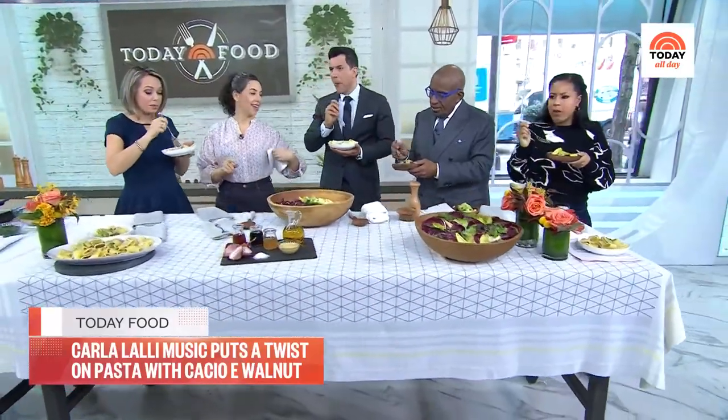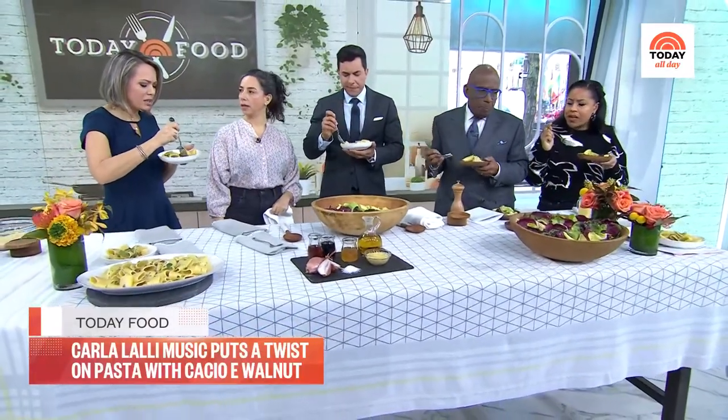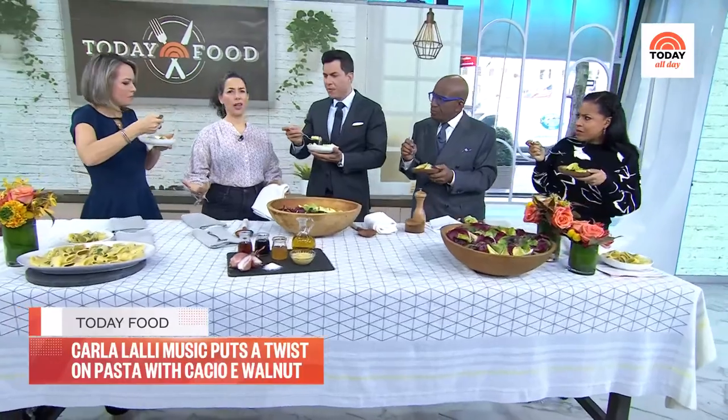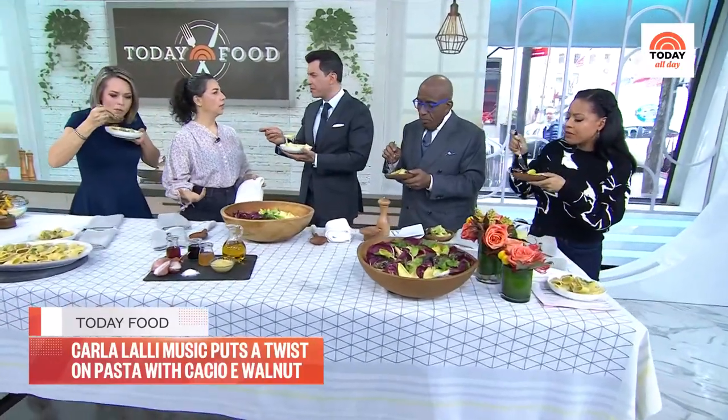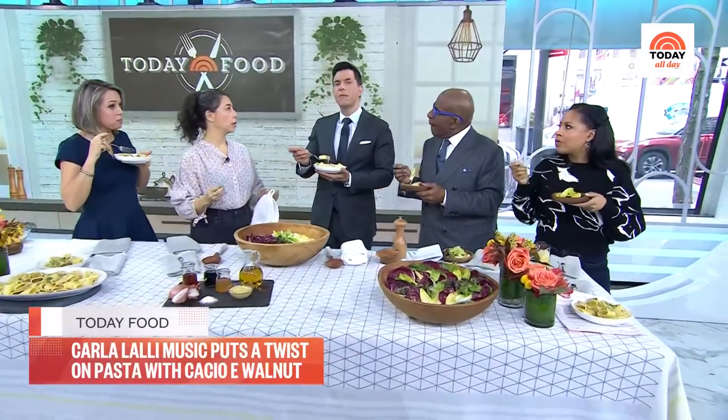I will say, as a fan of cacio e pepe, this has definitely taken it up a notch. Amazing. Yeah, it's that little bit of crunch and the toastiness in the walnuts. It's like what it needed. Plus garlic. What kind of wine would you recommend with this? Actually, something white and bright, like a Friuli or something like that.